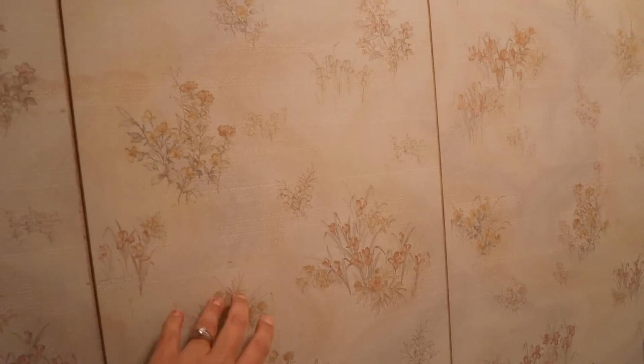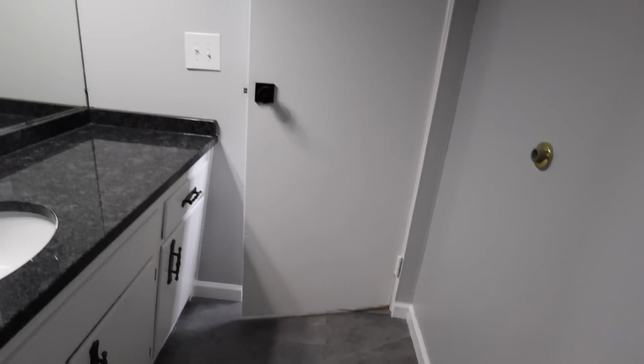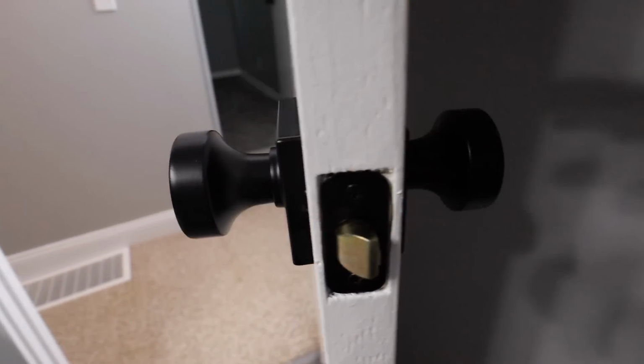Kind of different to have a ceiling that's just got these little squares. It just looks so cool to me. And the walls were wood paneling. Those painted up really nice. And of course, all of the doors, all of the trim, painted white. Installed new matte black door handles throughout the bathroom and the bedrooms.